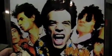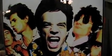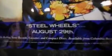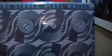And 1989 was the big year for their release of Steel Wheels, which was the last studio album with Bill Wyman. And this is an advertisement for Steel Wheels being released on August 29th. So this is a pretty big advertisement for Steel Wheels. Steel Wheels was released on multiple formats and contemporaneously released on vinyl and CD. And this is my sealed copy of Steel Wheels, the vinyl.